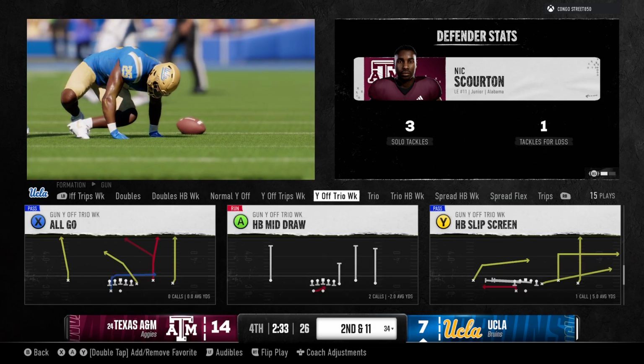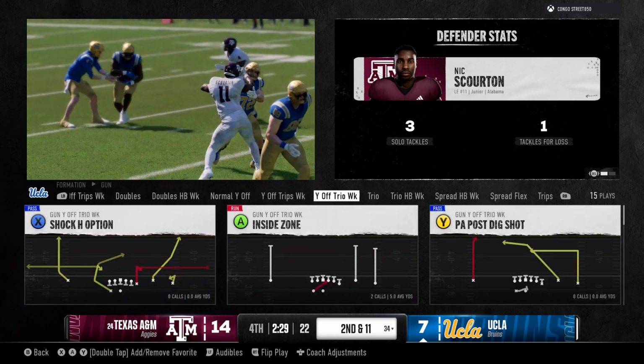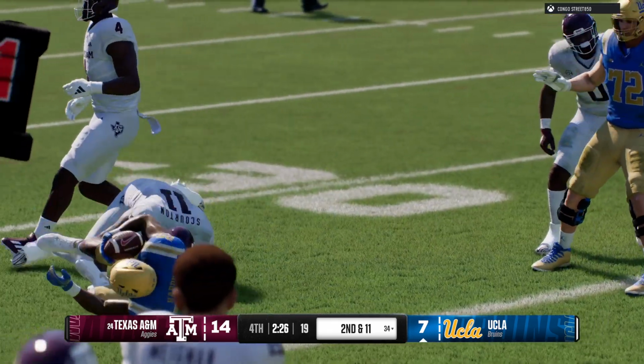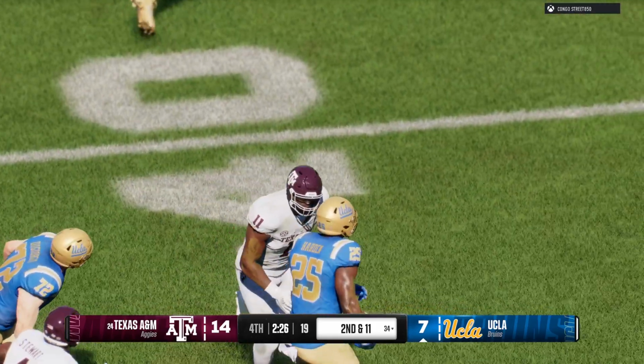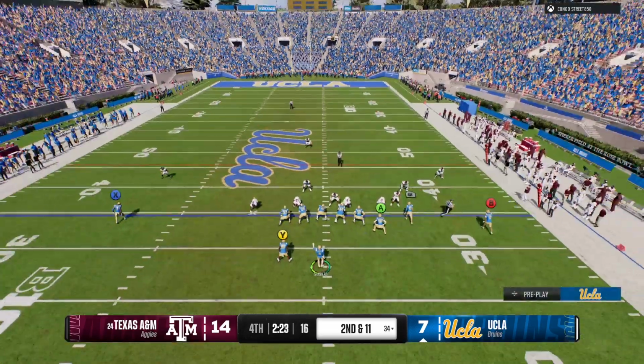And this defense has brought their A-game. Done a great job stopping the run, stopping the pass, not giving up a lot of points. Even right there, everything's difficult. They string it out towards the sidelines. Everybody's flying to the football. This defense has looked spectacular today. Lost one on that last one. It's 2nd and 11.